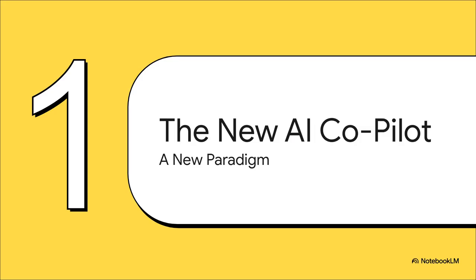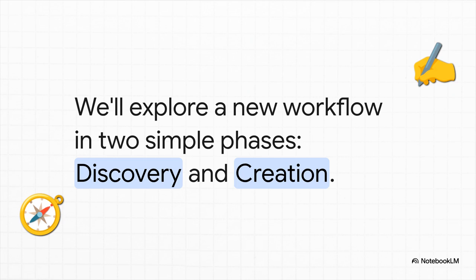This brings us to this whole new idea of the AI co-pilot. And let's be super clear here. This is not about replacing the researcher. It's about having a tireless, brilliant assistant that basically supercharges your own brain. So to make this really practical, we're going to split this new AI-powered workflow into just two simple phases that you can remember: discovery and creation.